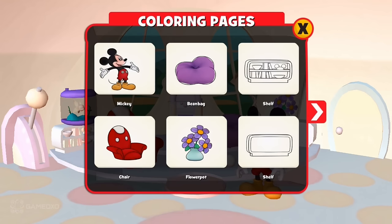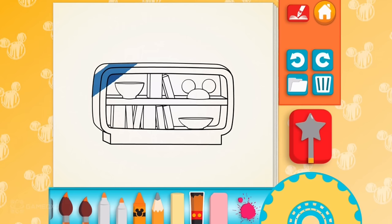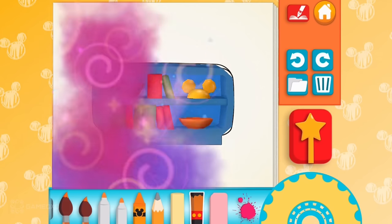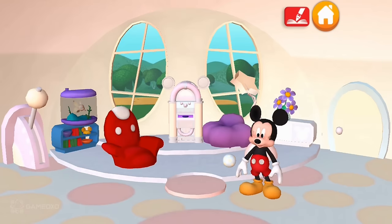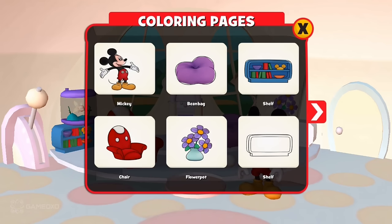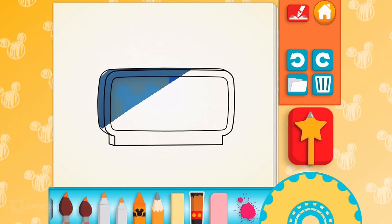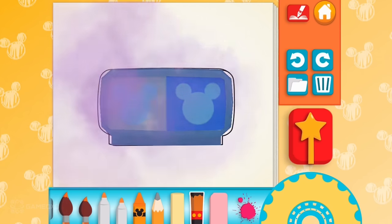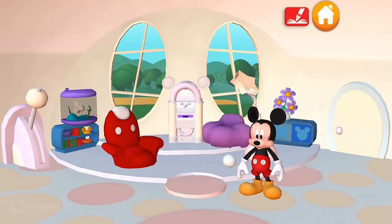Choose something to paint. The books. The mouse brush. Look at me. I look great. Choose something to paint. The bookshelf. The mouse brush. Wow! That looks great. Hot dog! Now, let's go paint some more stuff.